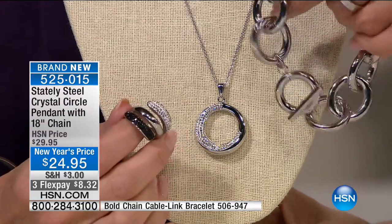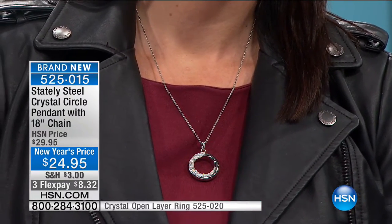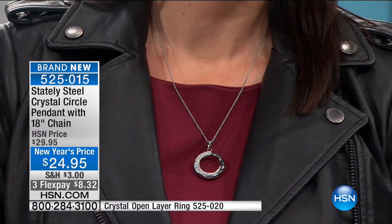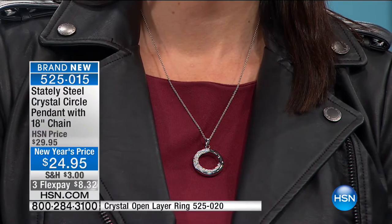Since the day we launched it, the collection is so, to me, so elegant. But it's everyday elegant. I can wear this every day. I don't have to wait for a special occasion. And I can wear it and feel good about it. If I'm traveling, I can take this with me.